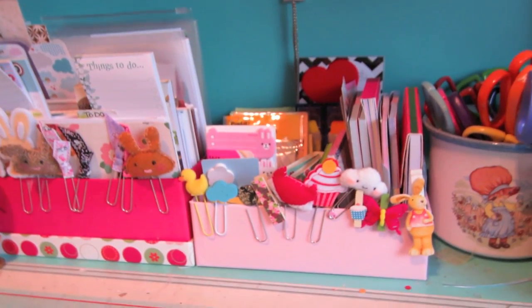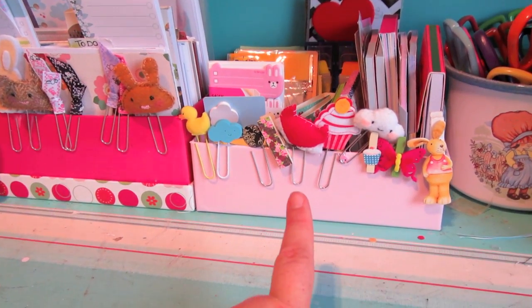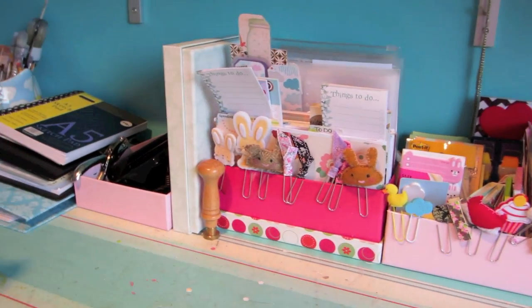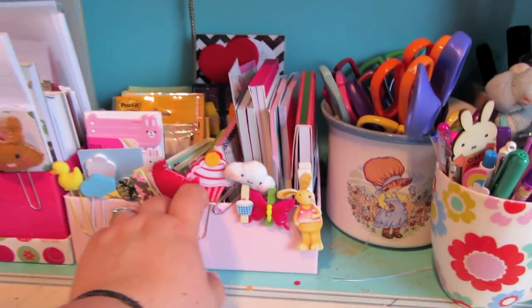Okay, so moving on to this section here, and I want to show you what it looks like all neat, and then I will pull it out to give you a better view.